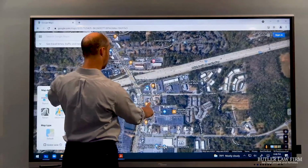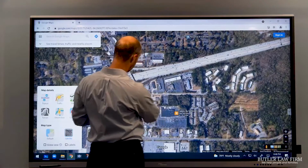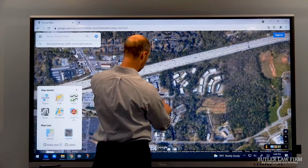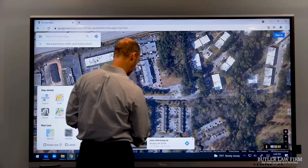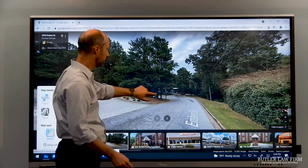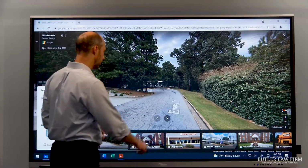Yeah, this looks right. It's Ember Drive. Take off the label so it's clear, and you would turn and go back this way. And all of this is the apartment complex. And we can get, I think, a better view. So to get into this particular apartment complex, you would approach right here down Ember Drive.